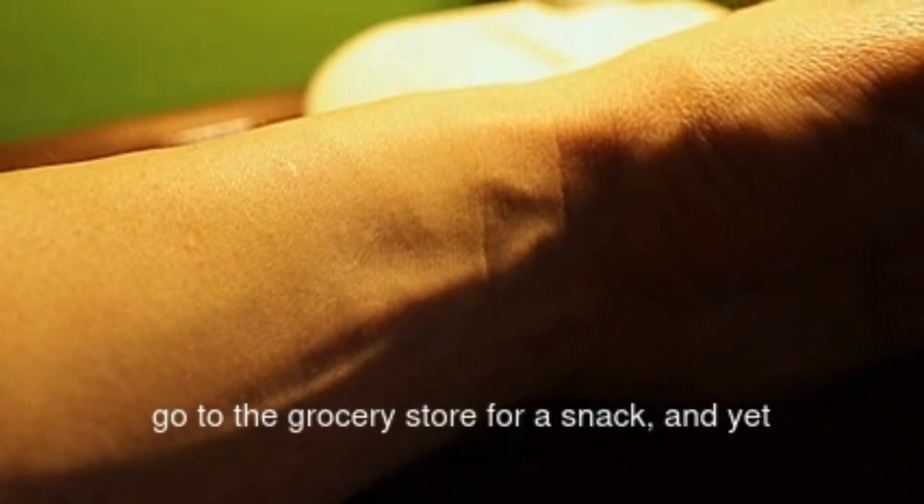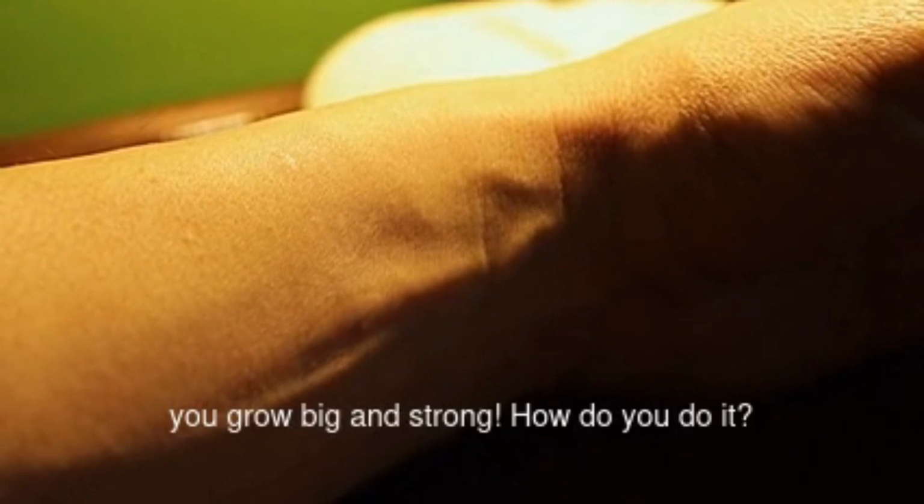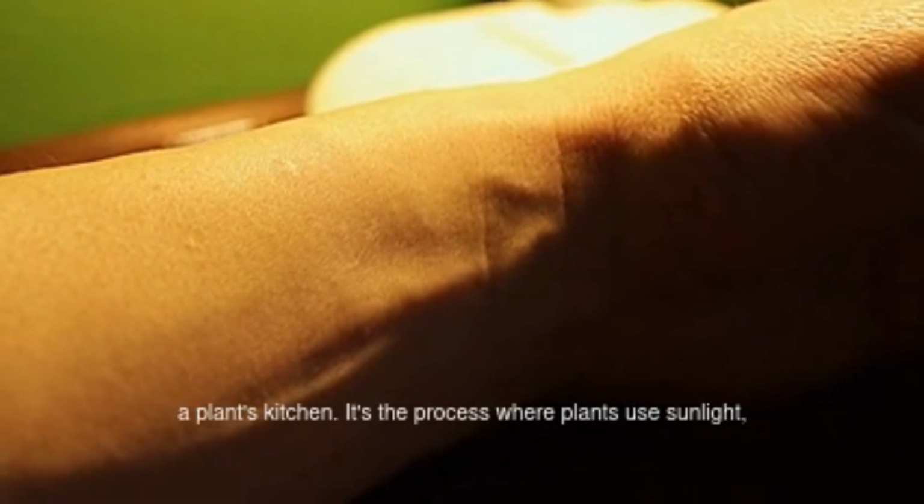Topic: the amazing world of photosynthesis, biology. Imagine you're a plant. You're stuck in the ground, can't go to the grocery store for a snack, and yet you grow big and strong. How do you do it? The answer is photosynthesis, your secret superpower.